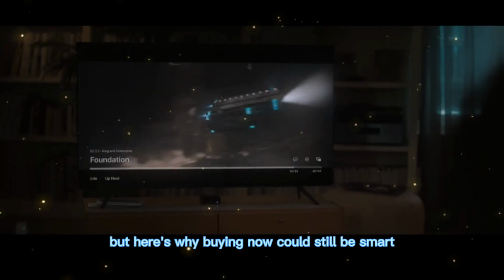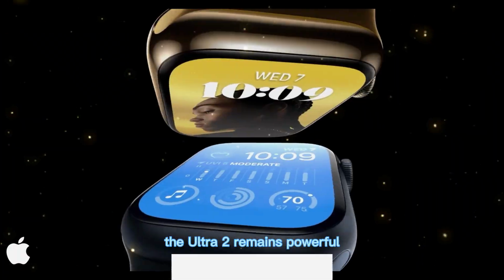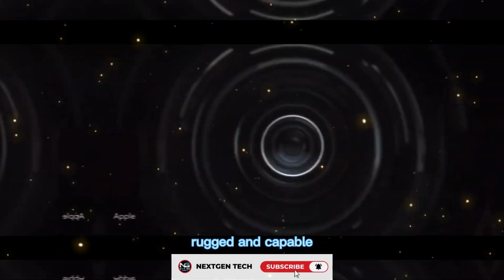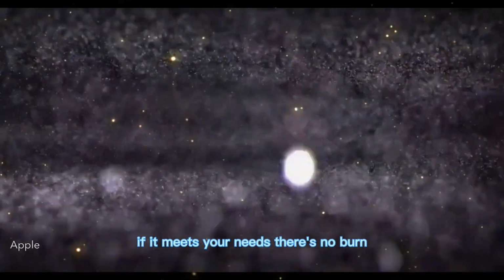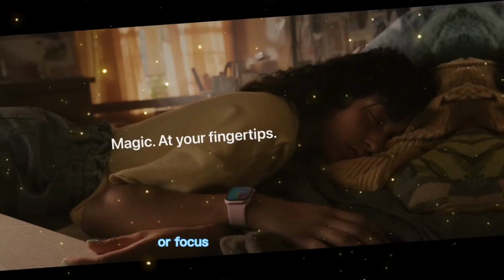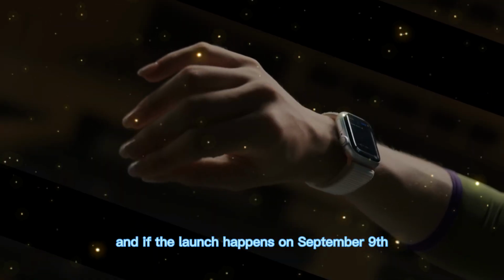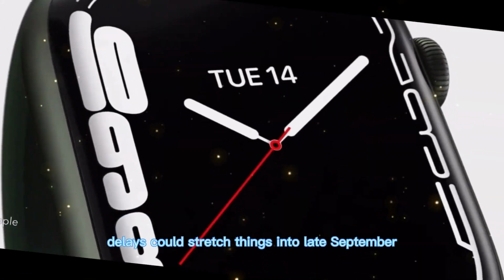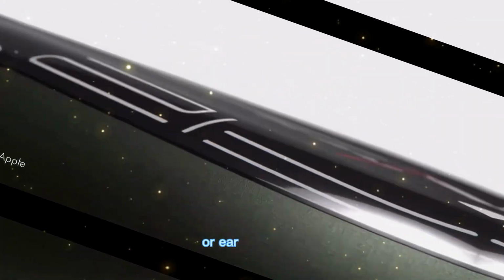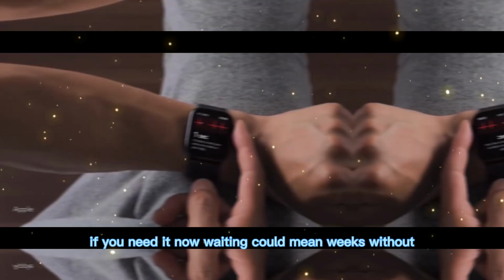But here's why buying now could still be smart. The Ultra 2 remains powerful, rugged, and capable. If it meets your needs, there's no burn. If you're not hiking off the grid or focused on medical insights, some upgrades may not feel essential. And if the launch happens on September 9th, delays could stretch things into late September or early October. If you need it now, waiting could mean weeks without.